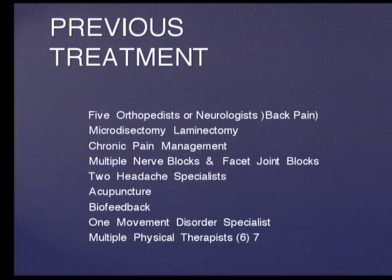Her previous treatment consists of seeing 5 orthopedists or neurologists for back pain. She's had microdiscectomy and laminectomy. She's had chronic pain management, multiple nerve blocks and facet joint blocks. She's been to see 2 different headache specialists. She's had acupuncture and biofeedback. She's been to see a movement disorder specialist and multiple physical therapists, which she describes as 6 to 7.